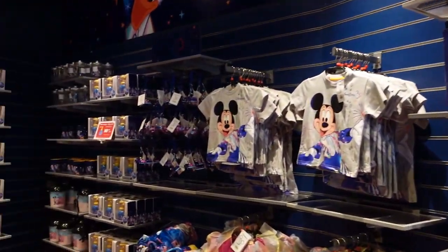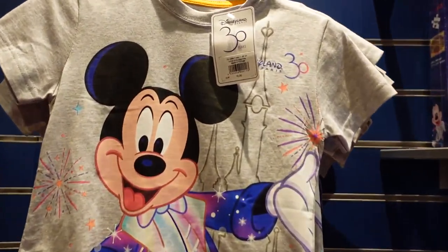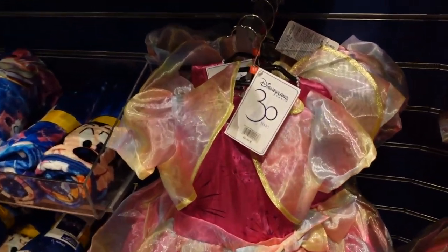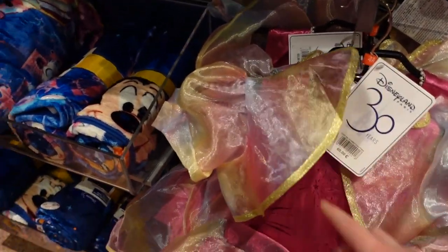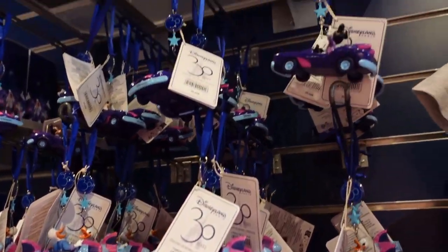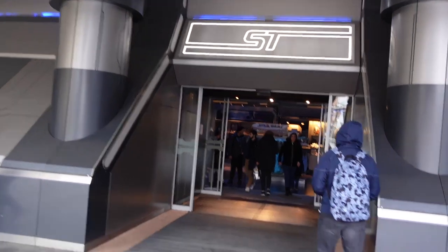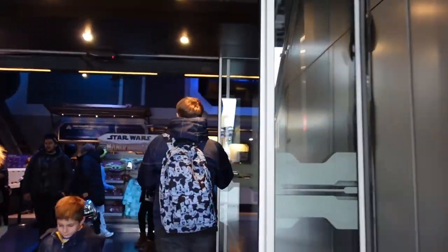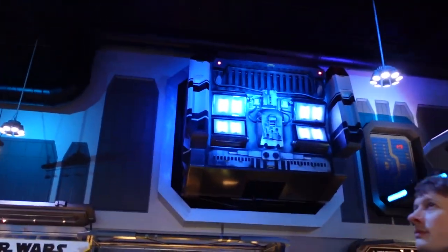They then have this small little 30th section in the corner. Some little t-shirts. This kiddie one is €16. Oh, is this Minnie's dress? For €60, that's beautiful. These bits on the top are a bit iridescent. And then you've got these little figures again. Star Traders Boutique, which I believe might be the exit store for Star Tours. And as you would imagine, Star Wars merch. Ooh, look at this.